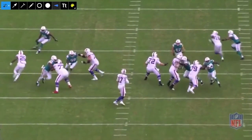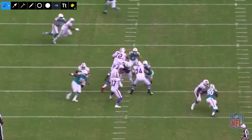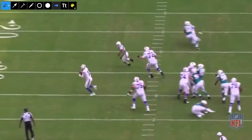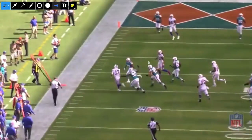He needs to use his eye discipline. He should understand that the coverage is man, and he should be using his eyes a little bit better on this play. Now, no harm, no foul done here because, again, he was able to pick it up with his legs. But just little things that Brian Dable was talking about that he needs to work on.